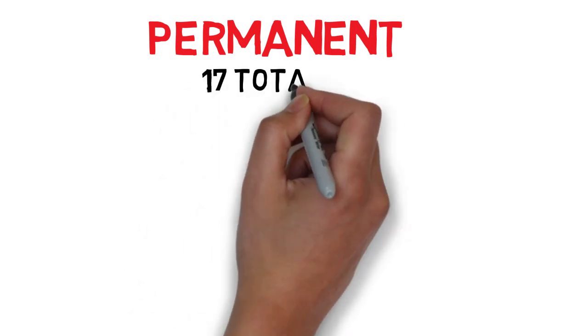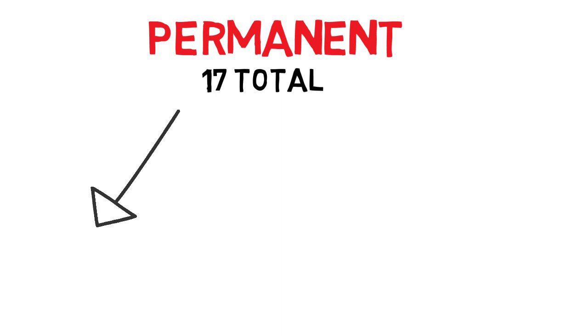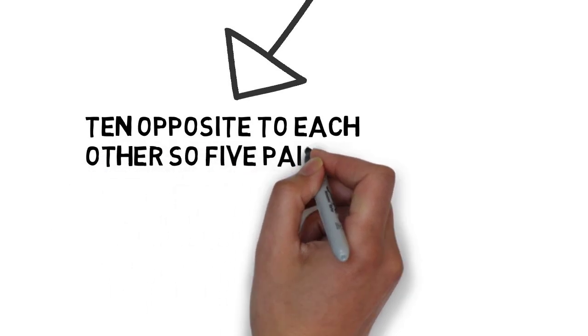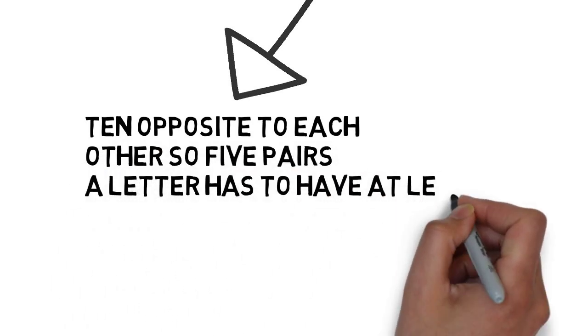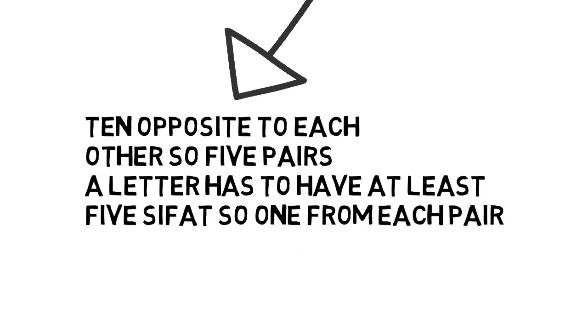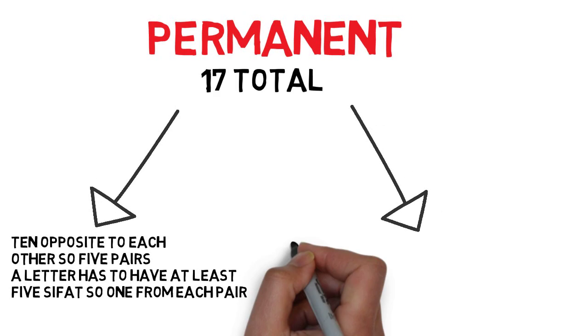Permanent Sifat are 17 in total. They can be divided into two groups. 10 of them are opposite to each other, so we have 5 pairs. A letter has to have at least 5 Sifat, one from each pair. So a person is either at or above 20 or under 20. He cannot be both, and he has to be either.